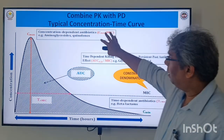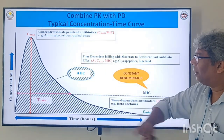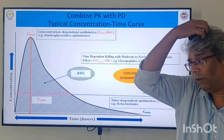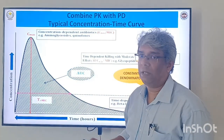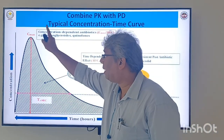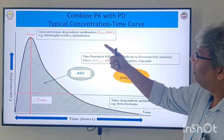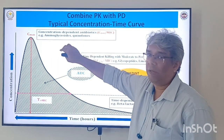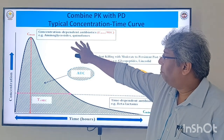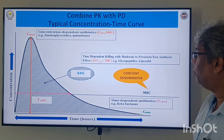In the concentration dependent antibiotics, you need to have a single high dose at one time. There are many advantages, because if you keep on giving aminoglycosides in repeated dosing of BD or TDS, there will be more renal toxicity or ototoxicity. But the same total amount of antibiotic given as a single dose at one time will cause lesser ototoxicity and lesser nephrotoxicity and give better killing. That is why all the aminoglycosides and fluoroquinolones have to be given as OD doses or at maximum as BD doses. Aminoglycosides are given as BD doses only in rare cases like cystic fibrosis, where you have to kill Pseudomonas aeruginosa.